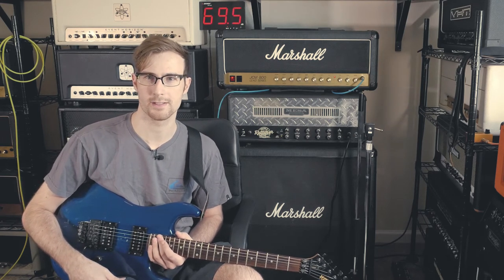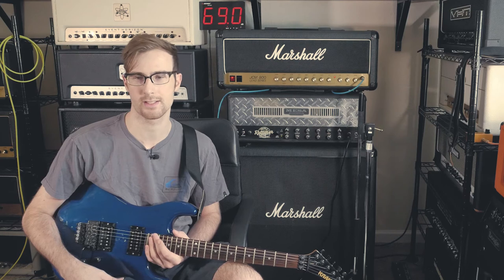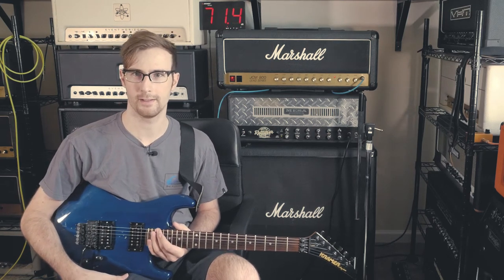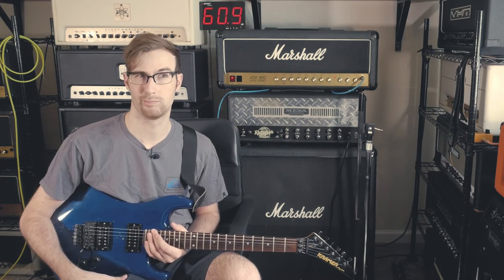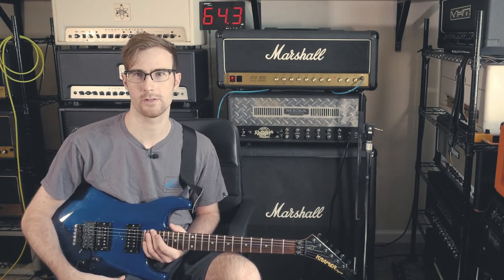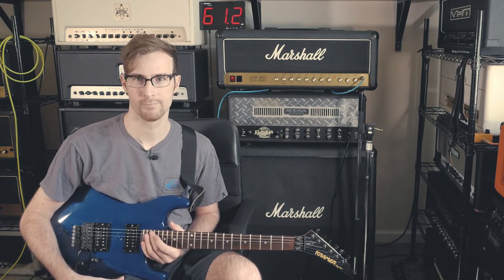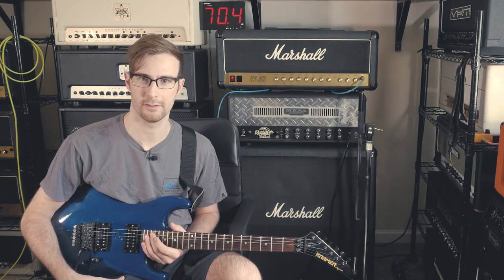Collecting Kramers has exploded a lot the last even just the last year or so, but I'd say the last 5 years especially. I've been collecting them for about 12 years now. My second guitar ever was a Kramer, and I just always wanted one, and just started picking them up as I could afford to.